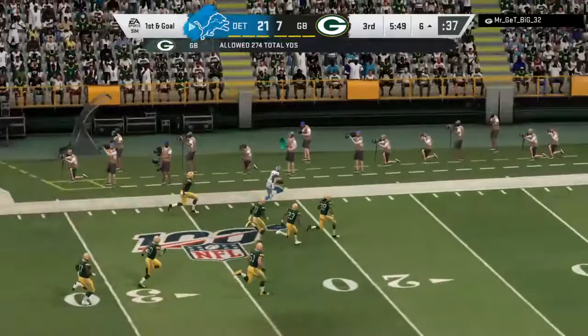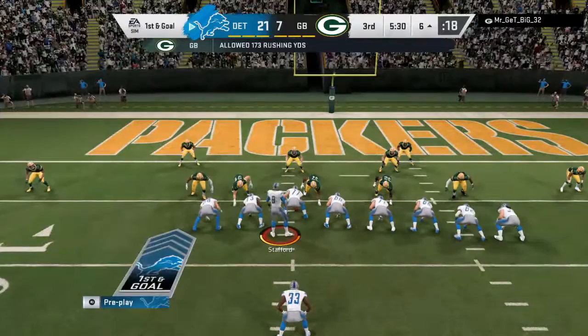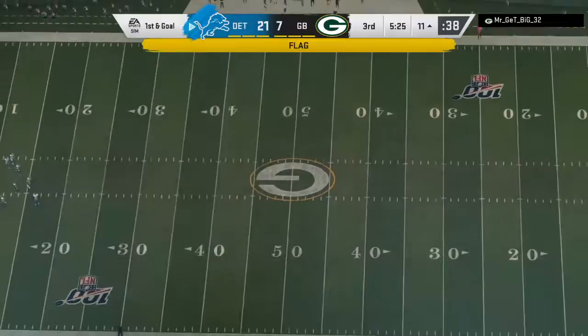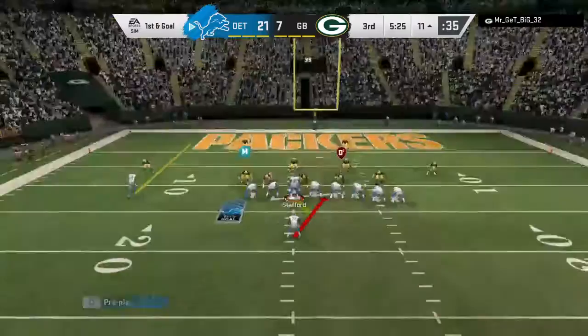Well, that didn't take long. One play, and we're already looking at a first and goal situation. Now whistles and a flag down. Looked like one of the Lions linemen might have moved. That false start knocks them back behind the 10 now as they'll try again, first and goal.